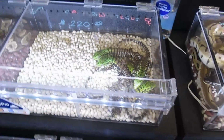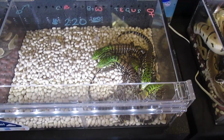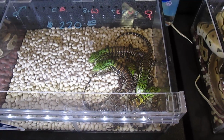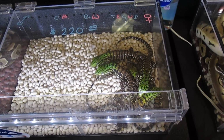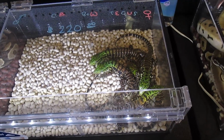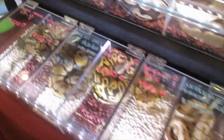Oh wow, aren't these pretty? I haven't seen those before with the green heads like that. Yeah, they're born with green heads, and as they age, they turn white and black, and they lose the color. Wow. Neat.